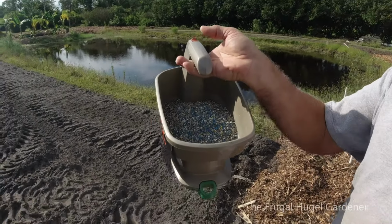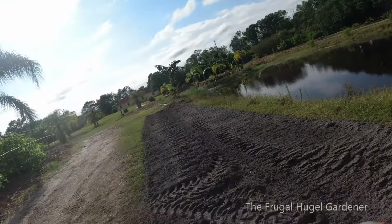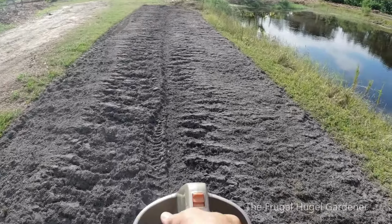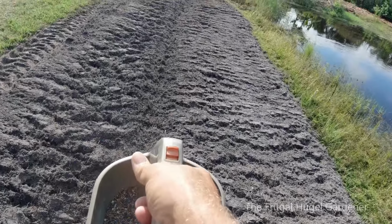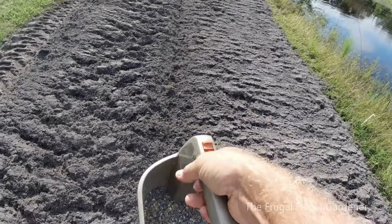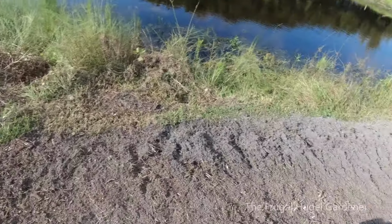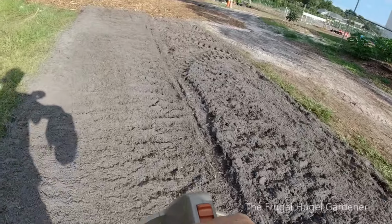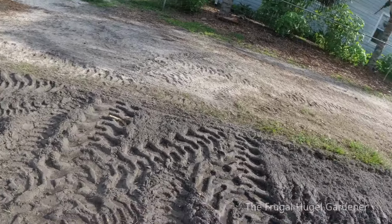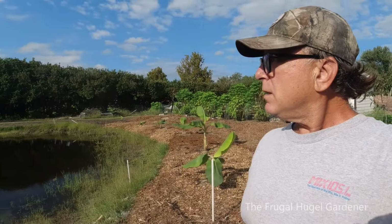Okay, so I'm over here by my pond. I have the spreader, and I'm going to go ahead and spread this section right over here. So let's get on with it. Okay, so it was as simple as that. I just walked down and I walked back as it was spreading. So let me go ahead and do the back side of the pond over here.